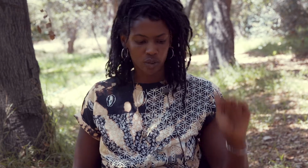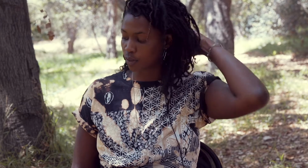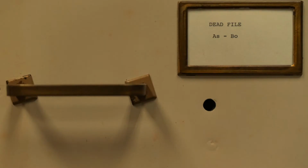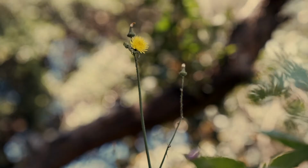So when I started doing research at the Huntington, the first thing that struck me, and I think the igniter of a lot of this research, is there's a file cabinet in front of the botanical garden library. It's just a file cabinet of all the plants that weren't successfully migrated and integrated into the Huntington. So there's over 100,000 plants that have been moved and attempted to cultivate here, but didn't seed or take root or weren't able to grow.